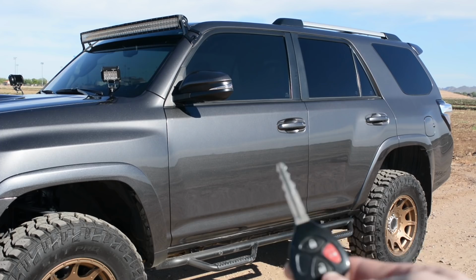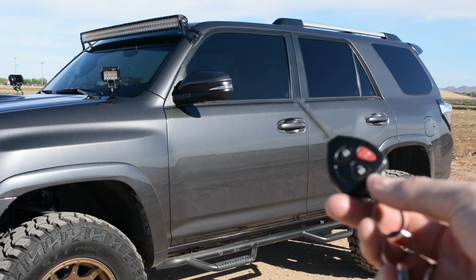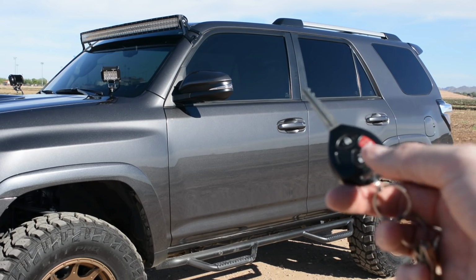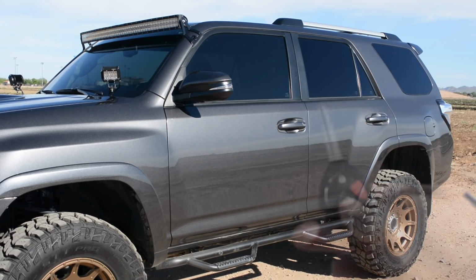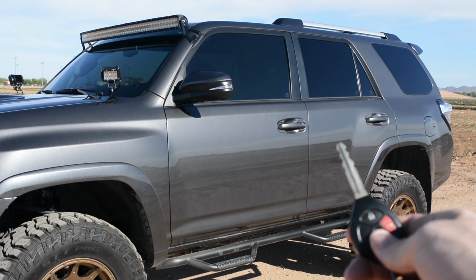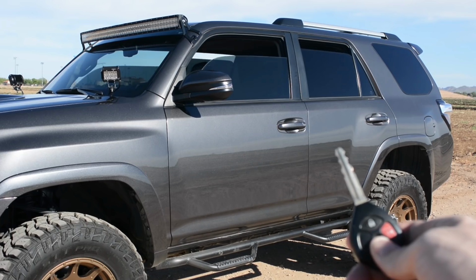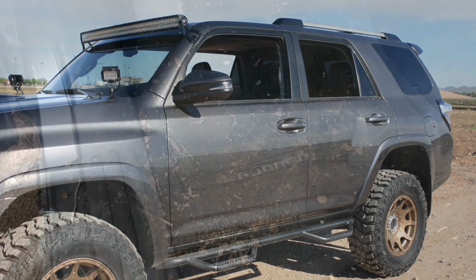Another cool mod is to the key fob here. It's something that the dealership has to do. They reprogram your key fob so that when you press the unlock button twice and hold it, it will roll down all 4 windows. Check it out here. That's awesome. I love that feature there.